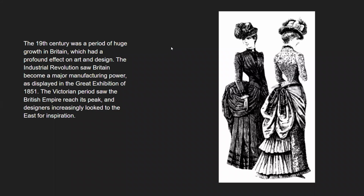Okay, the 19th century was a period of huge growth in Britain, which obviously had a big effect on art and design. The Industrial Revolution saw Britain become a major manufacturing power, and it displayed a great exhibition in 1851. In this period, which was the Victorian period, it was the peak of the British Empire, and designers increasingly looked at this for inspiration.